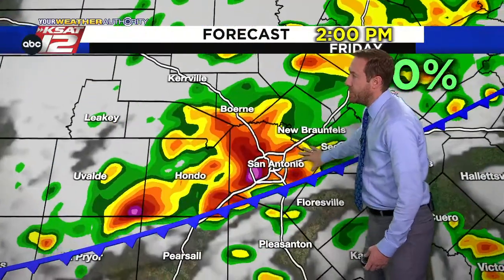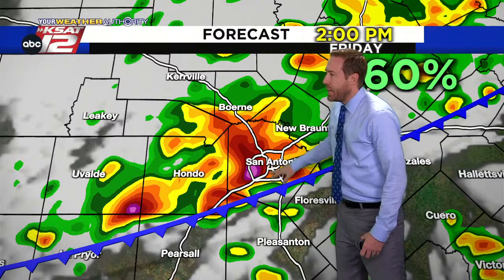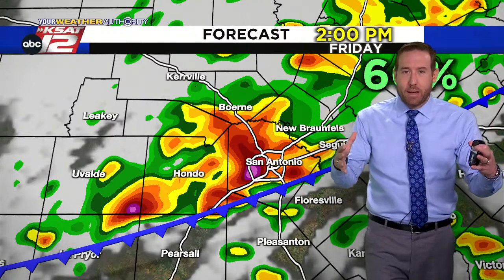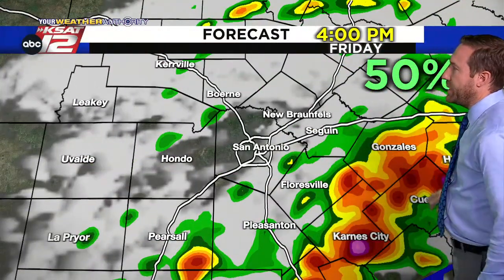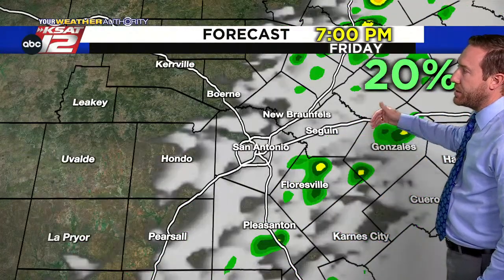So here's what we're thinking for the forecast tonight. Storms over San Antonio, we think between now and 2:30, 3 o'clock, that's kind of prime time for some storms around here. And then eventually moving southeast, 50% chance of rain at 4 o'clock. And then by the time we get into the evening, 5, 6 o'clock, rain's winding down.